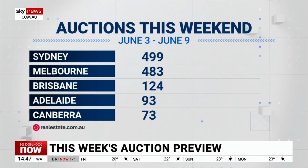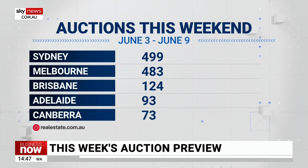Welcome back. There are 1,552 auctions scheduled this week. The numbers are a bit lower due to the King's birthday long weekend, which is occurring in most states. New South Wales will hold 631 auctions, with about 500 in Sydney. Victoria will hold about 500 auctions, with most of them in Melbourne. Queensland will hold 220 auctions, with about half of them in Brisbane. South Australia will hold 97 auctions, with virtually all of them in Adelaide. Western Australia, the NT and Tasmania will hold 23 auctions between them, and the ACT will hold 73 auctions.